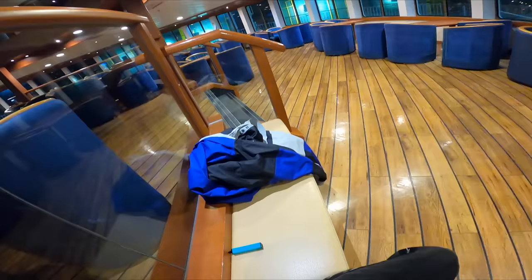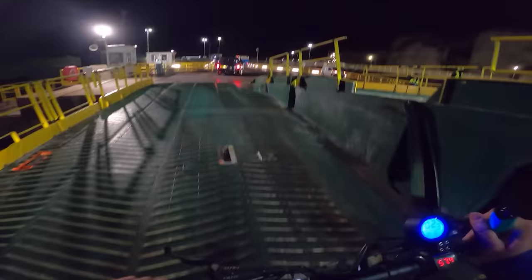Sleep on this bench and now I don't even know where I'm going. I have no plan or place to go or place to stay, so I'm so tired. We have made it to France. Now I gotta work out where I'm sleeping because I have no idea. It's almost 5 a.m. so I could just wait for sunrise, but I need sleep. I'm just gonna go to like a field that I can see literally on the coast, set up my tent and just camp out for the night.